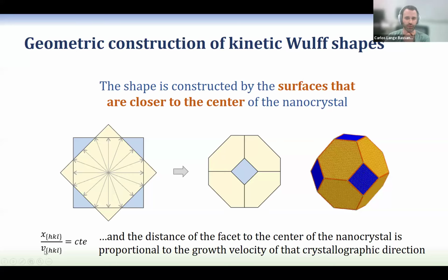If we think about it, this makes sense: the larger the growth velocity, the farther this facet will be from the center. For example, (111) is an octahedron, and (100) is a cube. Now we build the nanocrystal shape by just taking the facets that are closest to the center. This relationship is from the literature, from Kristen Fichthorn. The common Wulff shape, the one that dates back from 120 years ago, instead of having growth velocity, has surface energy.